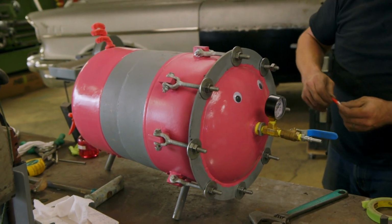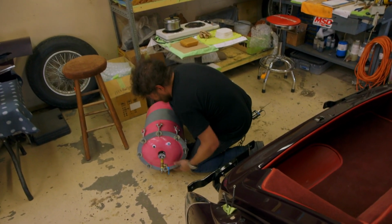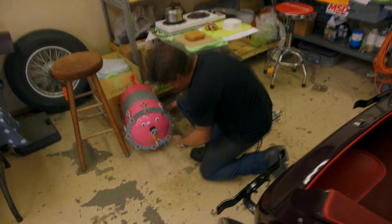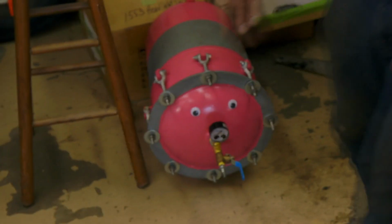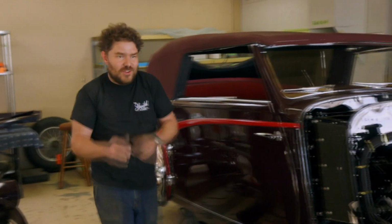Al had to go the route of turning the pressure tank into a pig because he thought it looked like a pig. It needed to be painted anyway, so what can I say? It's boys will be boys. Now it's perfect. Carl's gonna love it.